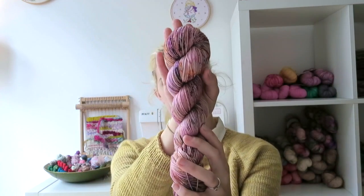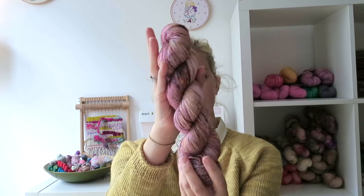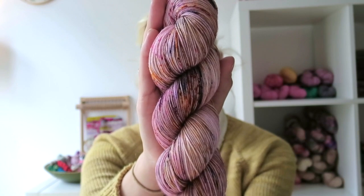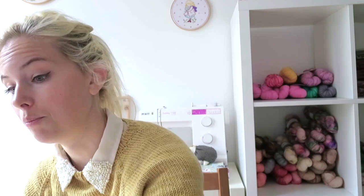And this is my new Halloween colorway called Goblins. And I love it. Another very, very speckled yarn. Just really pretty. I'm excited about this one. People will have fun knitting socks or squares into their cozy memories blankets. I think it would look gorgeous as a shawl as well. A brioche shawl would be fantastic.